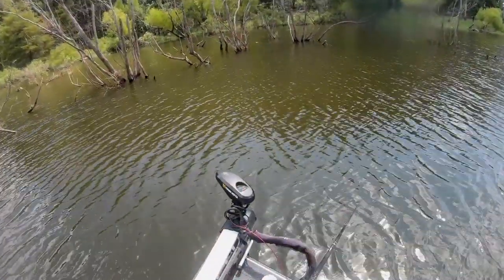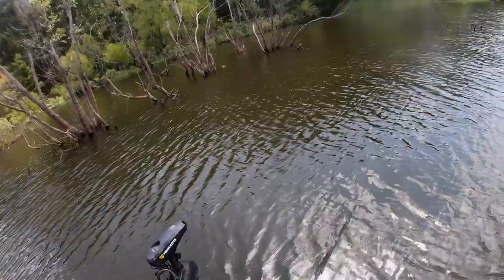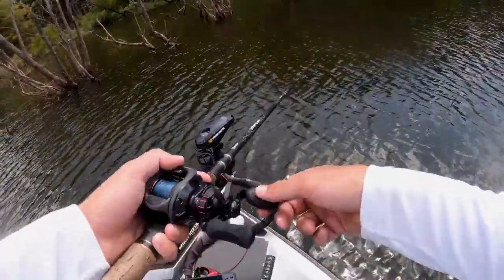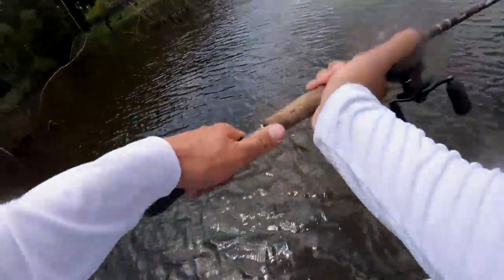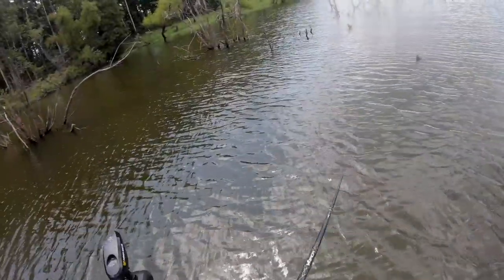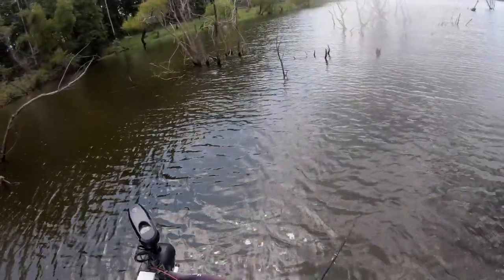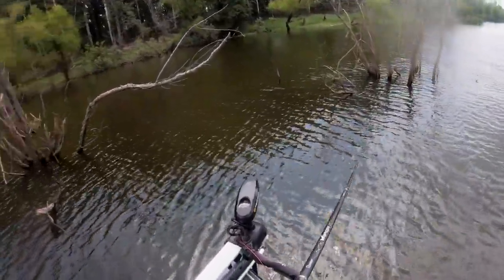I've never been to a lake where I feel like I'm gonna catch one every single cast throwing a frog. And they hit it so freaking hard. I actually just caught one and the camera wasn't rolling. It's so hot out here that it's messing these cameras up. The cameras are getting bloody hot. But I just caught me one, about a 3-pounder.